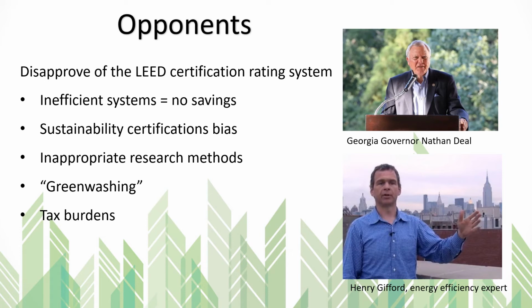Henry Gifford, a New York apartment building owner and energy efficiency expert, believes the study funded by the U.S. Green Building Council that concluded LEED buildings save energy is actually flawed. He believes inappropriate methodology has misjudged the actual energy saved by LEED certified buildings, and that they actually use more energy than many non-certified buildings.